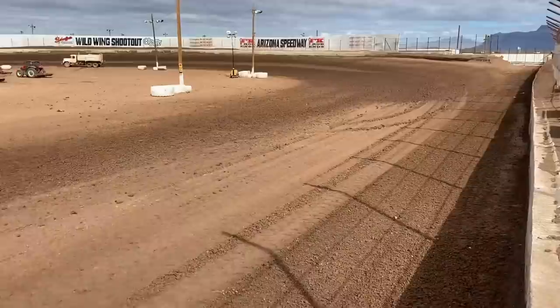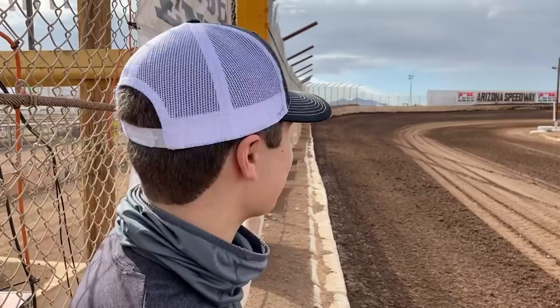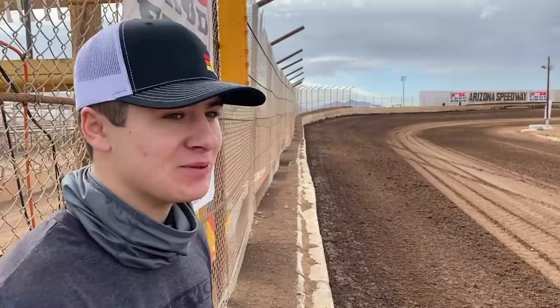Well, what are your thoughts? This place is pretty big. It's not the biggest track we've ever been to, but it has a lot of banking. So I think that's where a lot of people talk about how fast this place is. It's because of the banking and how wide it is. So should be interesting, looks smooth. As long as it stays smooth, should be fun.